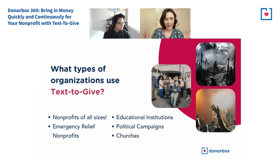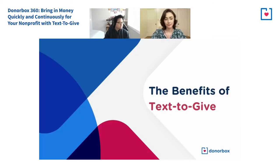So if you're sitting here and you're wondering, can I use Text-to-Give? Is this relevant to my organization? The answer is yes. All nonprofits can use Text-to-Give. All organizations can use Text-to-Give. Some examples here are churches, emergency relief organizations, schools. We also see a lot of this with political campaigns. Text-to-Give works well for small and large organizations. It really is a great apply-to-all fundraising method. And in mere minutes, nonprofits can create effective Text-to-Give campaigns that encourage more gifts and strengthen those donor relationships.